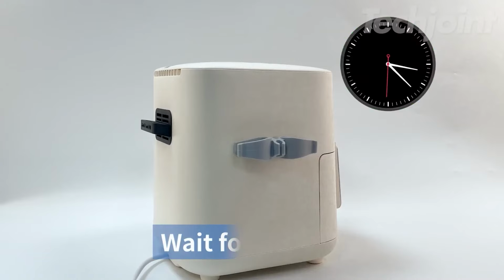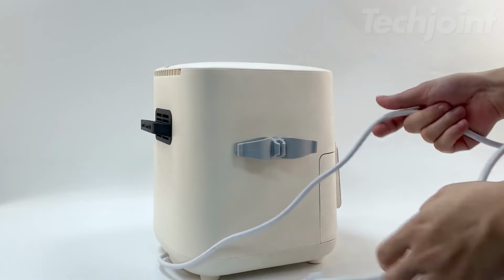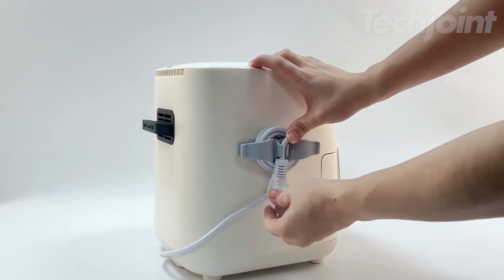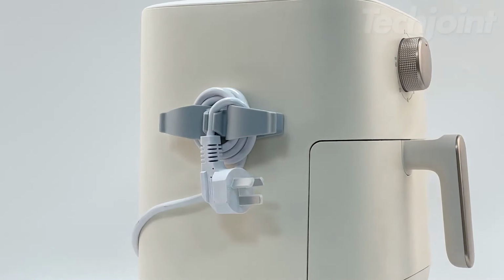The upgraded super sticky adhesive ensures it stays firmly in place without falling off, and it's removable and reusable, leaving no traces behind. Installation is straightforward. Just clean the surface before attaching and let the adhesive set for at least 6 hours for optimal hold.